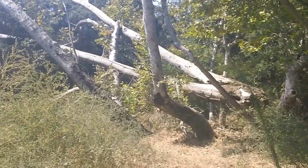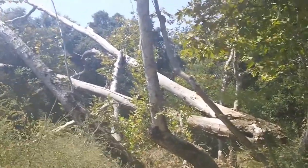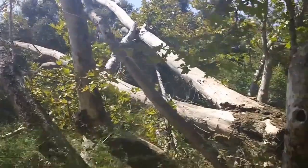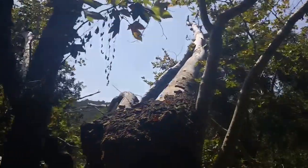Ooh, look at those trees. Wow. What happened to that tree? Yeah, it fell down. The tree fell down. Oh, no. And that tree fell down. Wow.